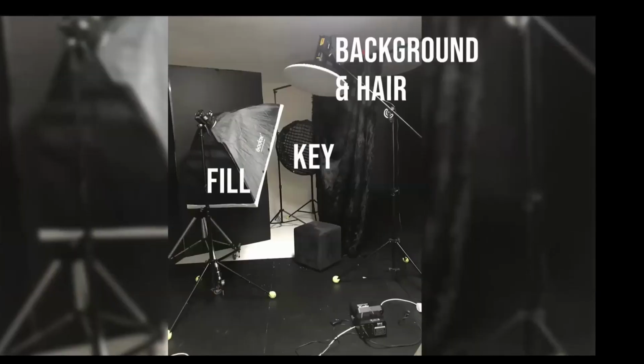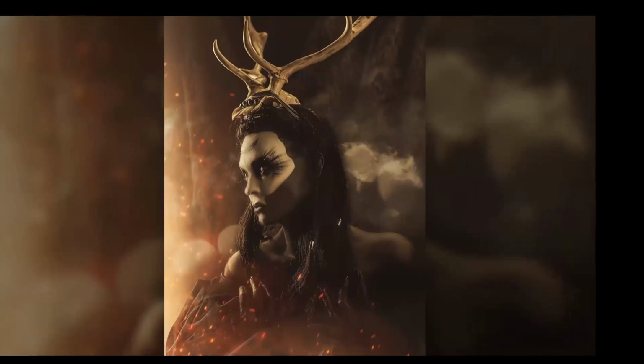Another one in a very small space that we did. The key in this one is actually quite interesting. It's coming more from behind the model. And our background and our hair light is actually just that black blanket that's hanging on the right there. The background light is falling onto that. And then our fill was just there because we've got fire in the shot. The fill is just motivating that little bit so that there's not complete darkness on the front of the model. So from this setup, we got this particular shot.